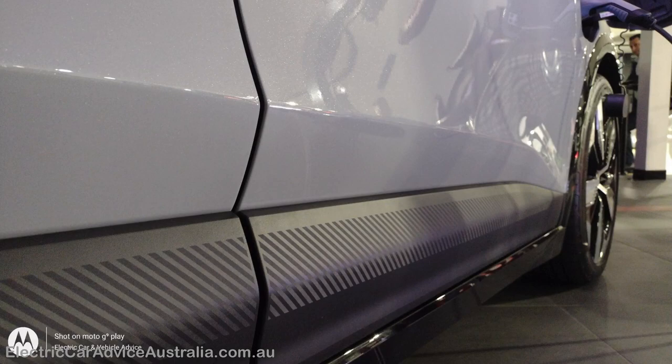And being on an EV platform, again, you've got those axles pushed out. It's on 20-inch wheels, which are massive. They won't be great for economy, but they certainly look nice on the car. So look, I think that's about it. I hope you guys enjoyed this first look around the Megane E-Tech, 100% electric.